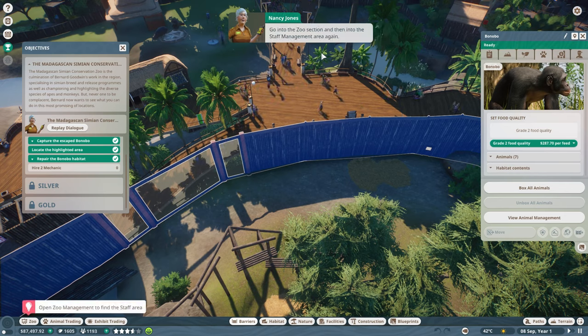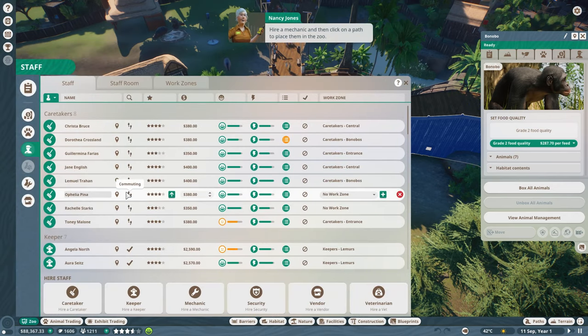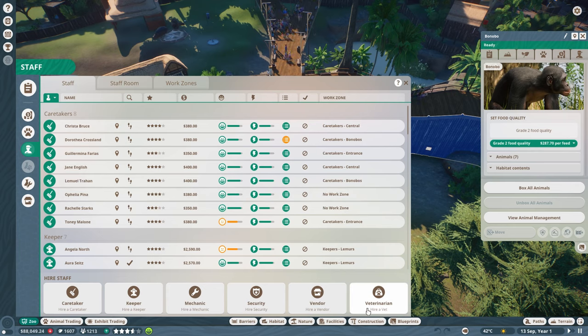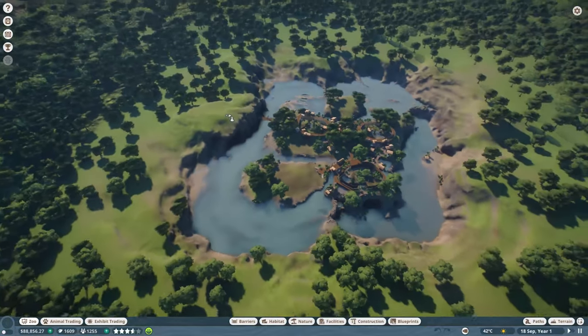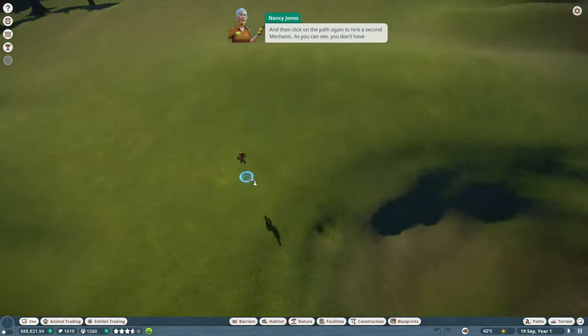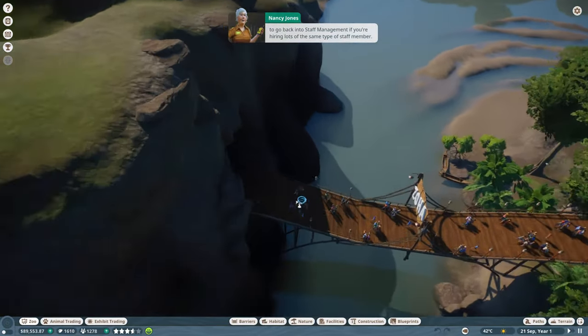Go into the zoo section and then into the staff management area again. Hire a mechanic and then click on a path to place them in the zoo. And then click on the path again to hire a second mechanic. As you can see, you don't have to go back into staff management if you're hiring lots of the same type of staff member.